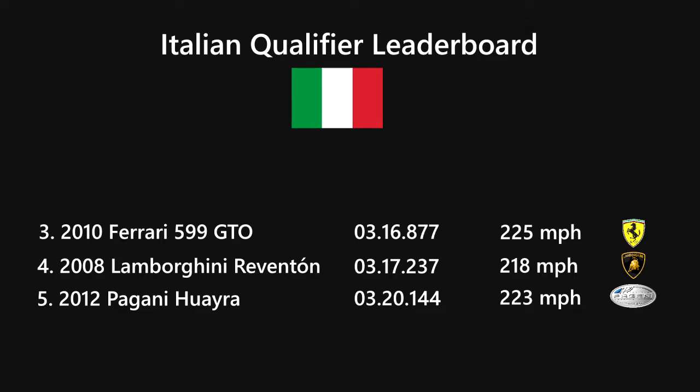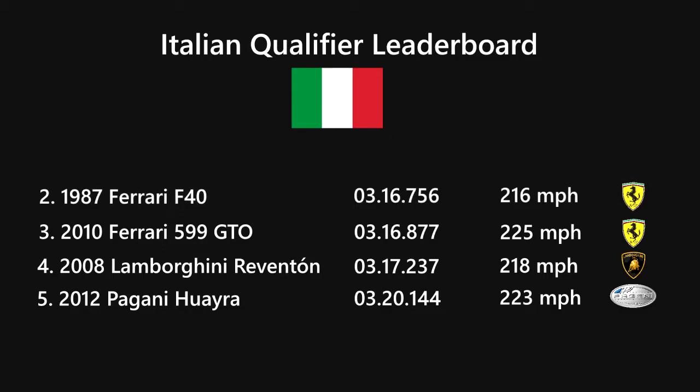But in 2nd place, just ahead, we have the 1987 Ferrari F40, the other Ferrari, putting up a time of 316.756 and a top speed of 216. So just barely beating out the 599 GTO and snagging another phenomenal time, really.